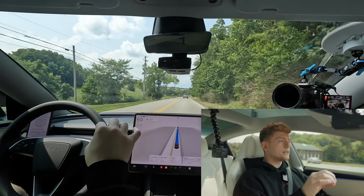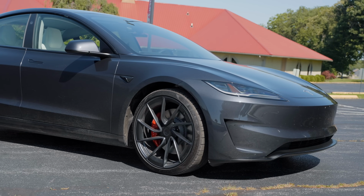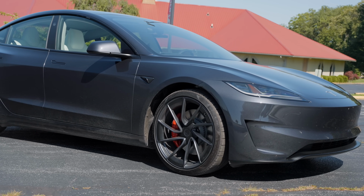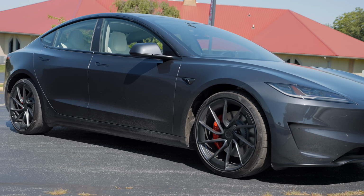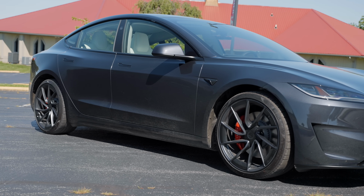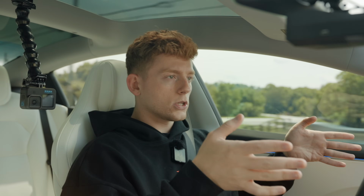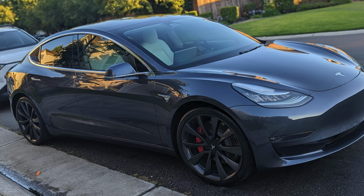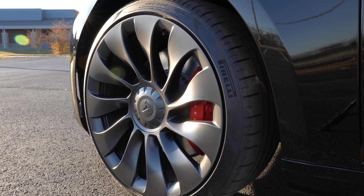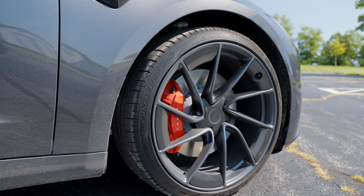Now this Performance does have the new Performance wheels, otherwise known as the Warp wheels. The US gets the 20 inches, whereas the ones coming out of China get the 19s. A lot of people have actually said that they'd much rather have the 19s because they're a little bit more versatile, a little bit better ride quality, but I think that these are the worst looking Performance wheels. The original Performance wheels, I think those are the best, then Uber turbines, and then these. However, these are the most functional because they are forged.